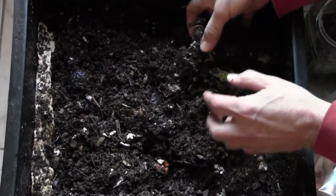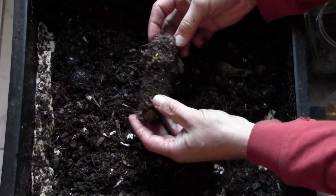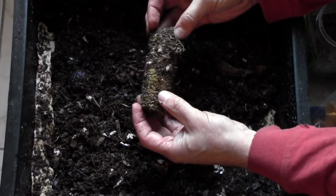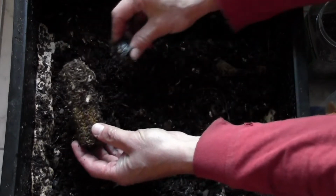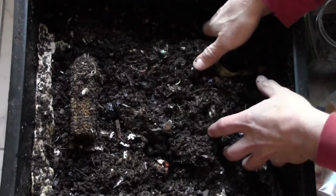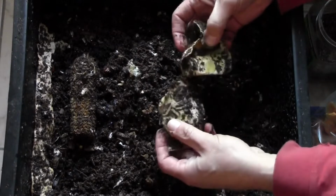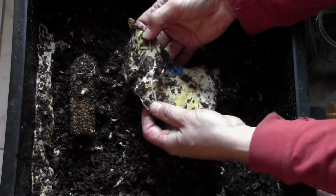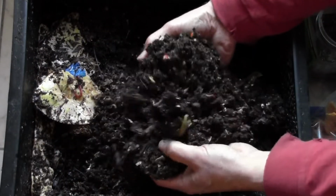There's gonna, oh, what's this? Corn cob. This will last quite a while in the bin, so I'm not too worried about that. They seem to be digging quite well into it. And of course, little bits of avocado shell. Some more cardboard. What this was an ice cream lid. I just put that in there, and then they seem to be going through that quite well.